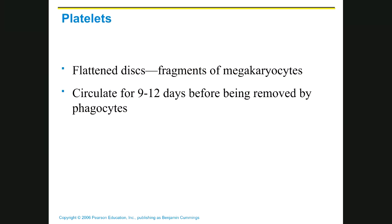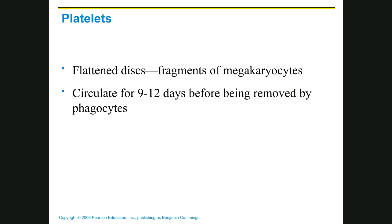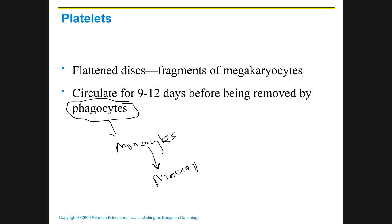But let's look at platelets. They're these little discs. Again, they're pieces of cells. And the cell that they're pieces of is called a megakaryocyte. Mega means big. These are very big cells. And what they do, this huge cell sheds cytoplasm. And that shed cytoplasm becomes a platelet. Well, when you look at them again, they don't last very long, a little over a week, and then they're removed. And they're removed by phagocytes, mostly those monocytes that become macrophages. And so one of the jobs of these macrophages is to get rid of these old platelets.